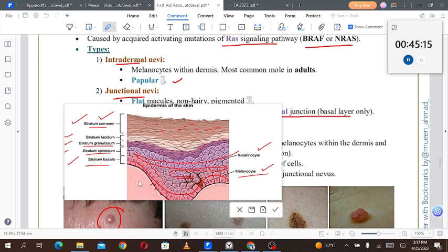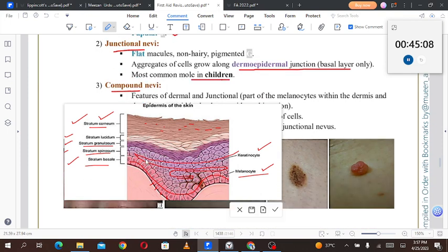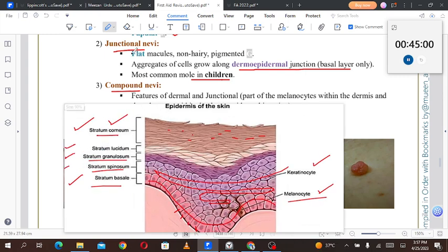If the melanocytes are present in the dermis layer, like this layer, they are more common in adults and are called intradermal nevi. If they are at the dermoepidermal junction, like this is epidermis over that and below this pink line, below the stratum basale, we have dermis. Above that we have epidermis, below that we have dermis. So they are called junctional nevi.